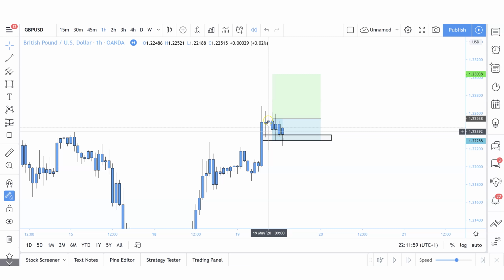Really confident about this level. Once price broke and closed above, I was really confident to take this trade. I did think I survived it, as you can see here, once price came back down. And unfortunately, price just turned against me and then stopped me out for 25 pips. Took a 2% loss on this. It is what it is. We move on. But, you know, sometimes you're going to take trades and you're going to win them.